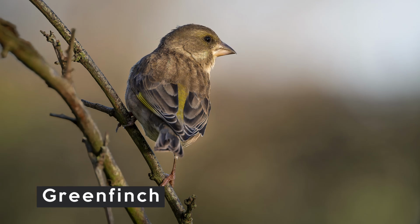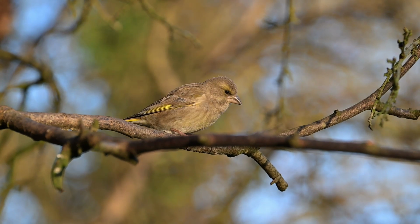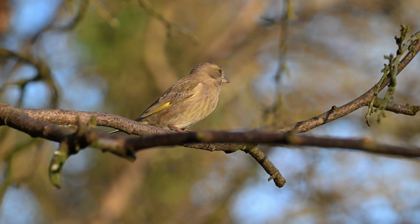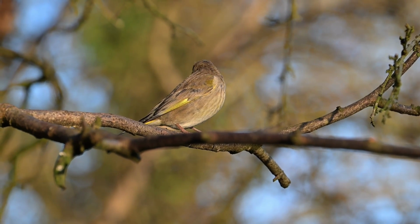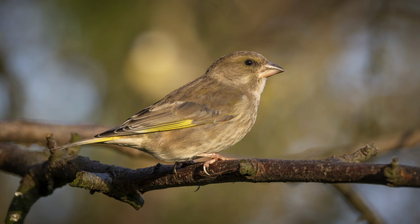We did have a visit from a greenfinch. Now, the greenfinch that visited didn't have the really striking greeny yellow colour that a male has, so I suspect it was probably a juvenile that hadn't really fully developed its colour yet, because the standard male is very, very distinct, and this was a little bit more subdued, but still a lovely bird nonetheless.